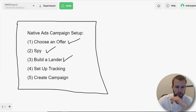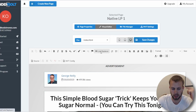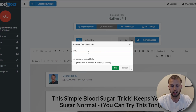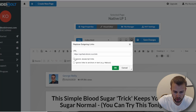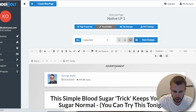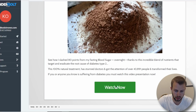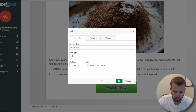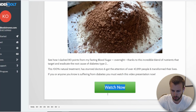Now I'm going to go back to LanderBolt, go to the visual editor. And another cool thing LanderBolt has is what's called the link replacer. So they'll take any outgoing links that are in the original landing page that you imported and replace it with yours. So I'm going to leave both of these, or I'm just going to do OK. And then I'm going to save changes once more. If I hover over this or right click edit link, that is our click URL. And you need that when you're setting up your Voluum campaign. So we got our landing page imported.